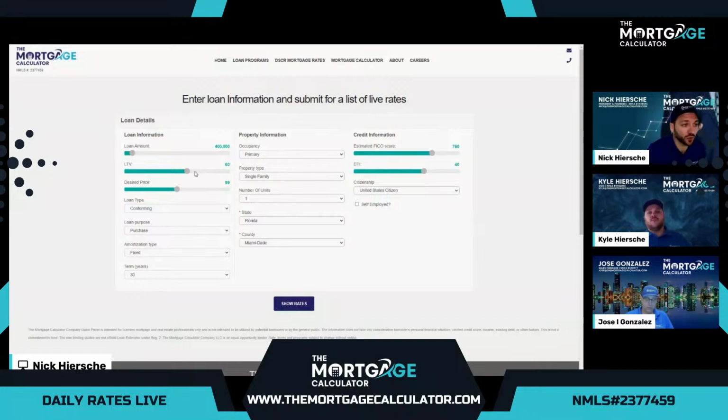For our examples today, I'm going to set up an 80 LTV. That means 80% loan, 20% down payment. And desired price setting at 99. That basically means we're going to look for an option for one discount point in buy down. Most of our clients today in this rising rate environment are asking for a little bit of buy down to lower the rate into something that's more palatable. There's also 2-1 buy downs and all kinds of things you can do. But just to show the average request, we will do all of our scenarios today with one discount point in our request.